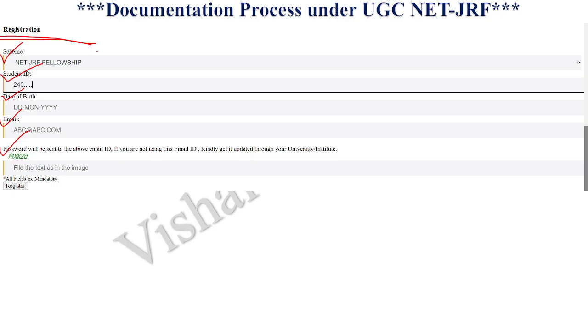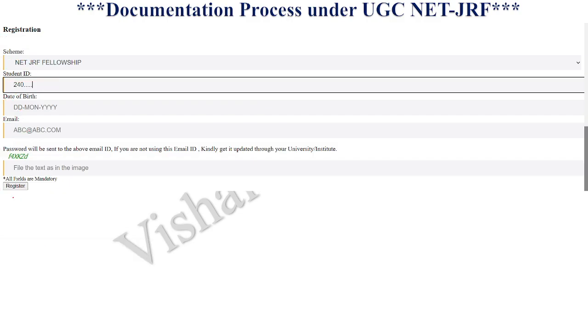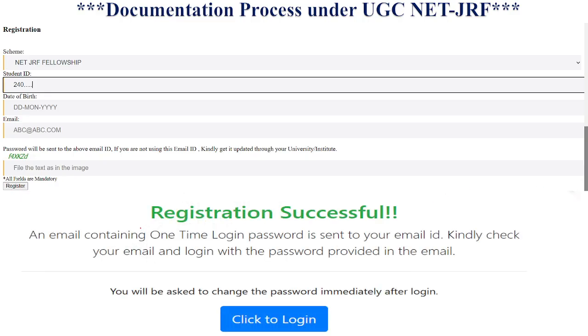After entering all these details, you enter your student ID in this second row, which asks for the same. Then click on registration. You will get this message from the system: registration successful, and an email containing a one-time login password is sent to your email ID.